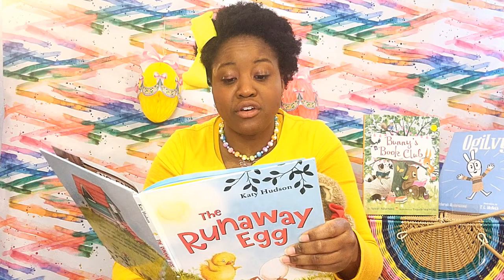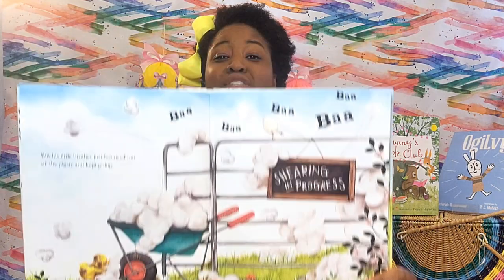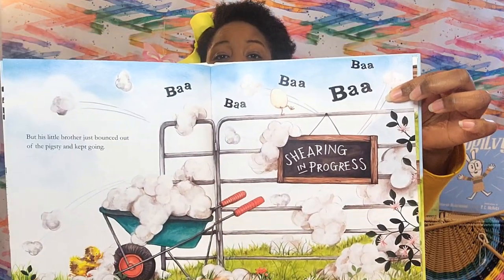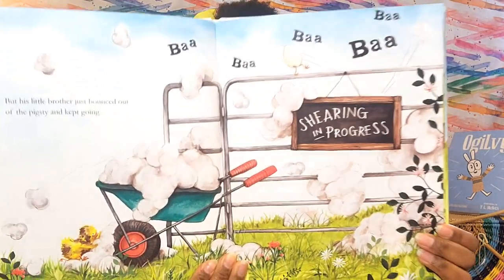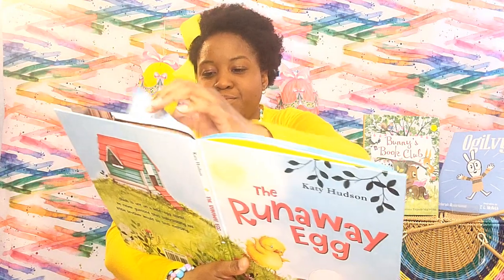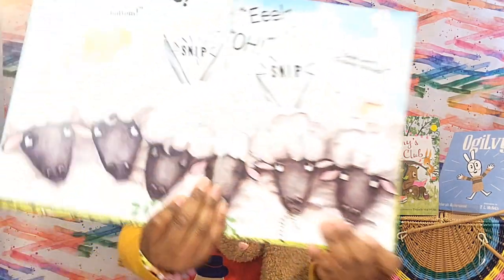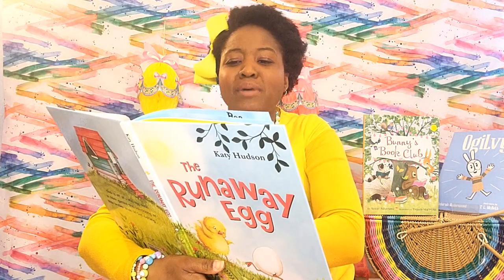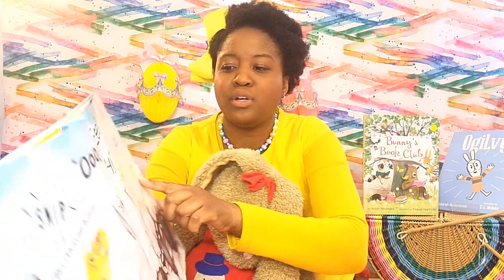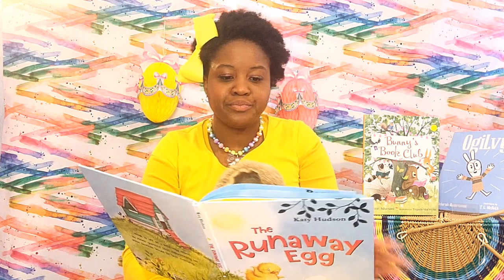But his little brother just bounced out of the pigsty and kept going. Where is he going next? It says, "Ma, ma." What animal makes that sound? Sheep. They're getting their wool snipped. "Hey, that's my bottom," he says. Snip, snip, snip. Oops, sorry, coming through. I hope he catches his little brother before he gets in big trouble.